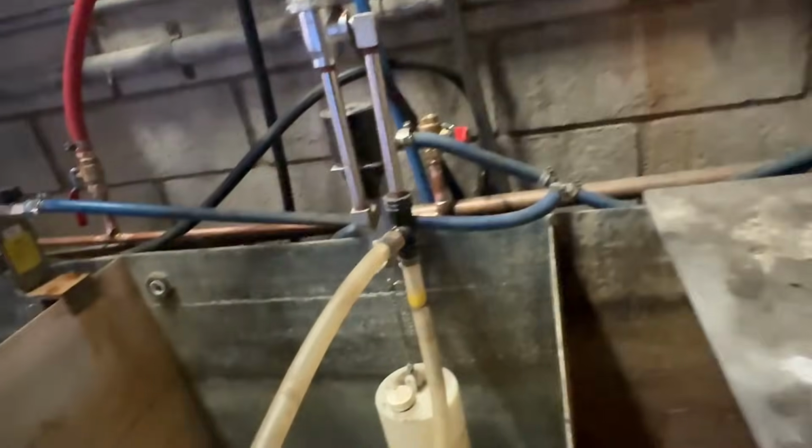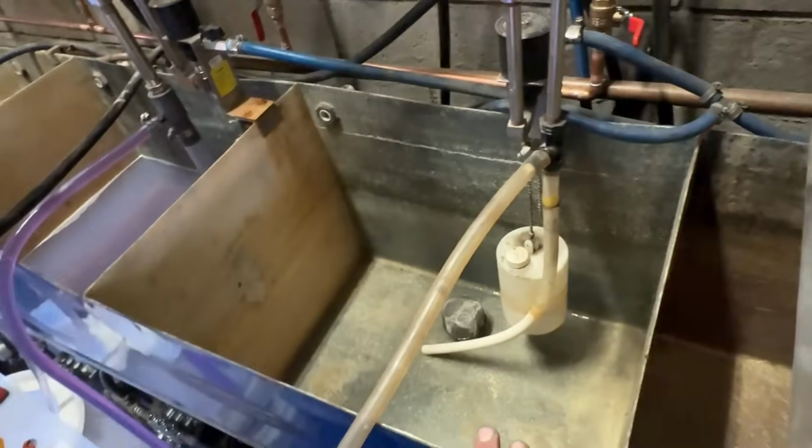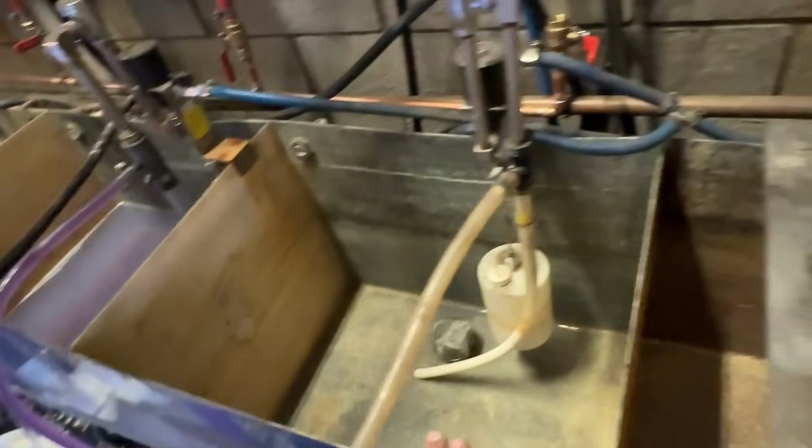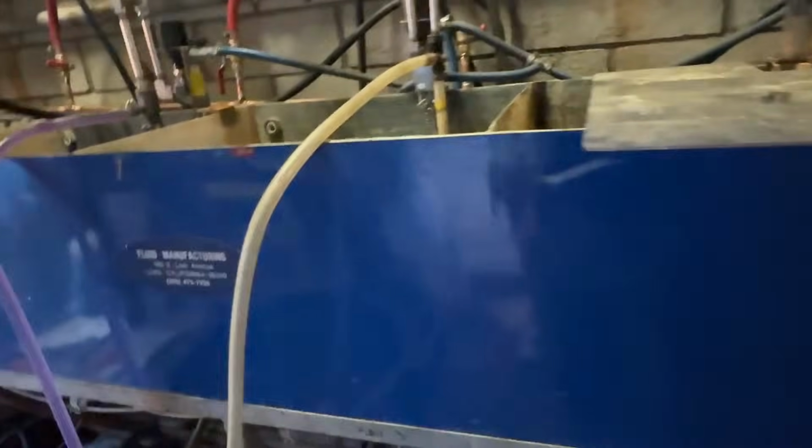Cleaned out all these tanks. We're gonna make this the wax. This will be the high pressure soap, and bay 1 and 2 high pressure rinse, bay 3, 4 and 5 high pressure rinse.